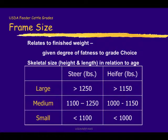So with these weights that you see here, can you change an animal's genetics? Can you alter his genetic background to cause him to finish at a weight other than this? And the answer is yes. If you take a 500-pound calf, put him on a higher energy ration right off the cow, he's probably going to finish at a little less than his normal estimated frame size.